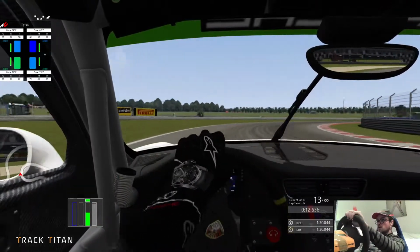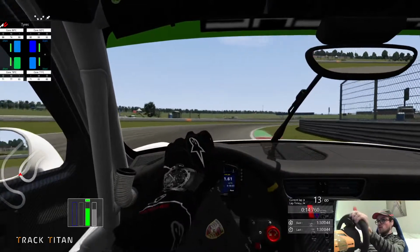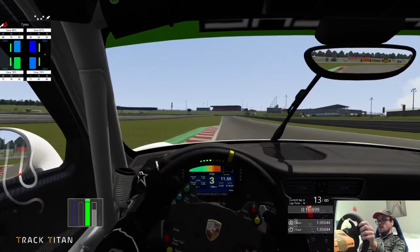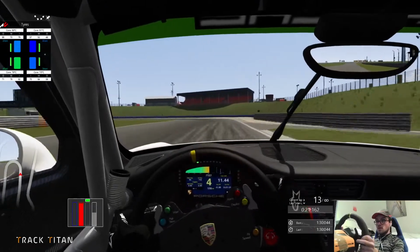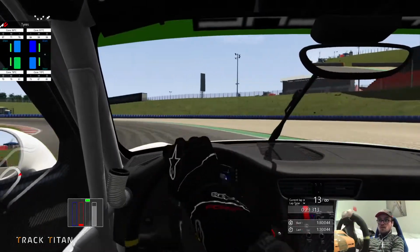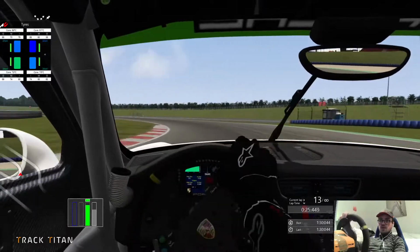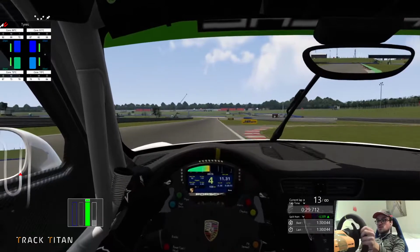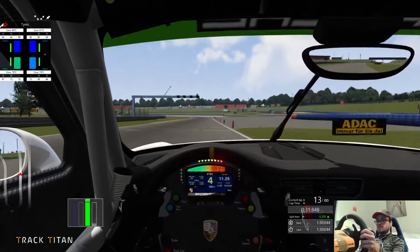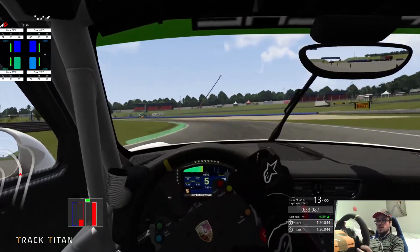Deep. Gently on the throttle. Wait, wait, wait. And back on the power. A bit too deep, the V, cut across. Didn't cost us too much time, much better exit as a result at least. 3/10 up, you can see it on the dash.